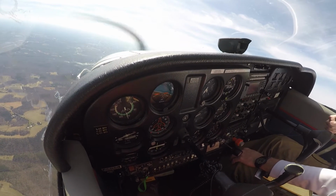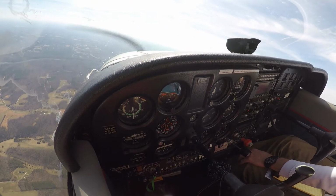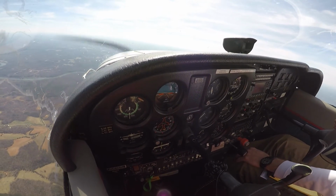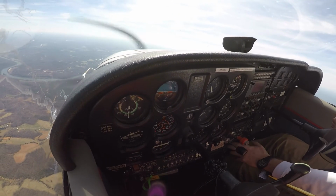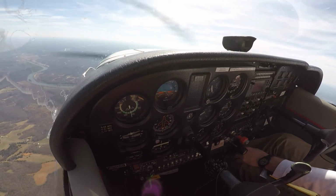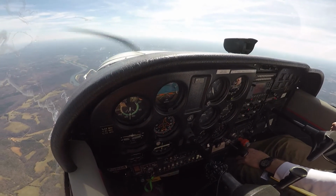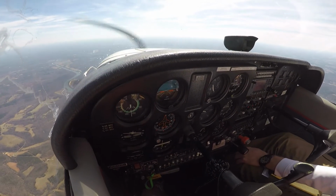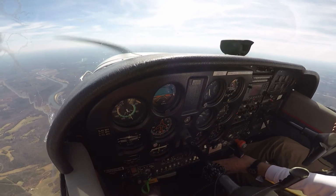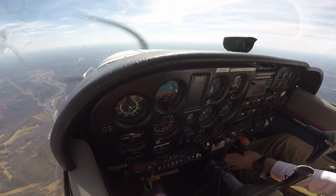Right. And when you call tower in a situation like that, you would say, Winston Tower, 7125 Quebec, 10 miles northwest, inbound for landing, full stop, be advised, we're running on battery only. So if we lose transmission, be prepared. He may clear you to land, 10 miles out. But just be sure to tell him that you're on battery and don't know how long you're going to have communications ability. Right. So those are things you can do.